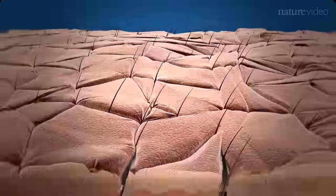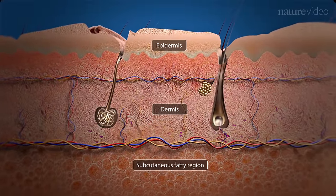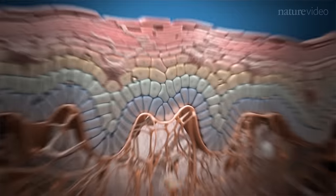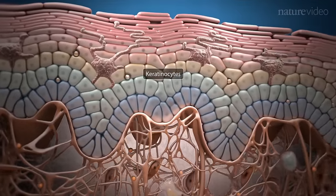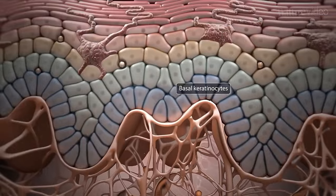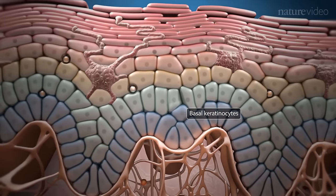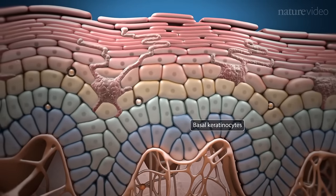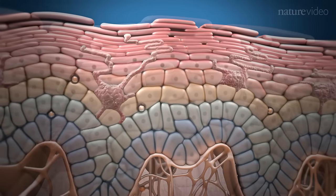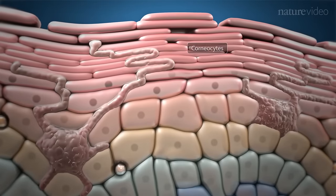Skin has three major tissue segments. The epidermis is composed largely of specialized cells called keratinocytes. These originate from a single layer of basal keratinocytes, which divide continuously and give rise to cells that migrate towards the skin surface. During this process, they progressively differentiate into corneocytes, which form a protective barrier.